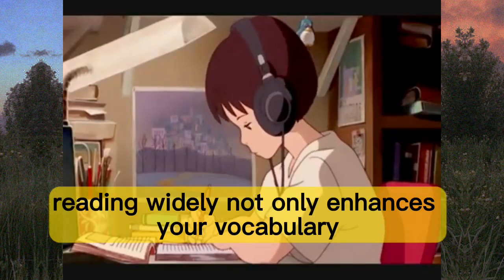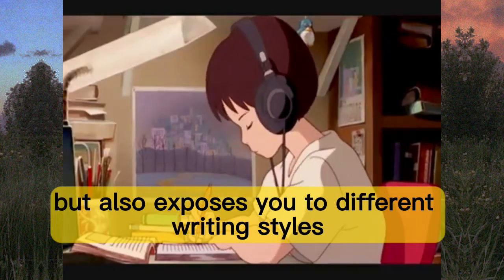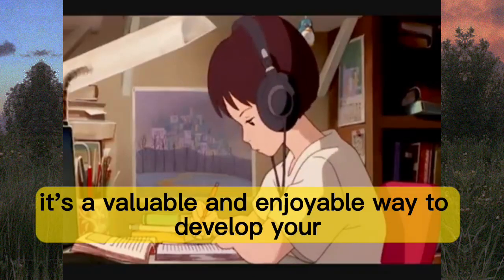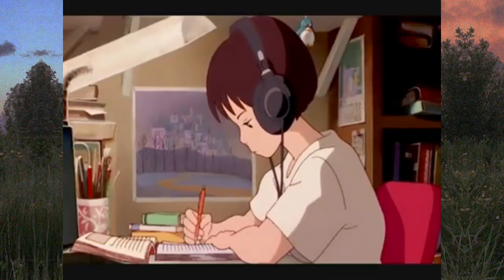Reading widely not only enhances your vocabulary and comprehension but also exposes you to different writing styles and cultural contexts. It's a valuable and enjoyable way to develop your English language skills at your own pace.